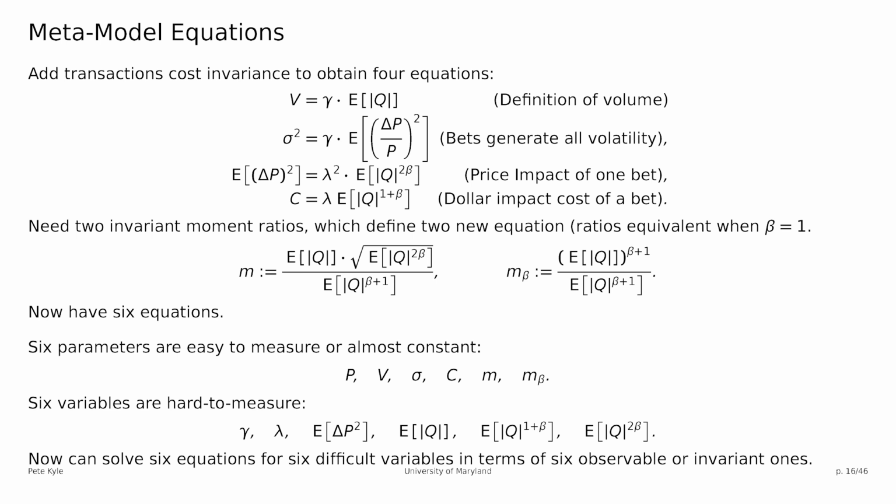Think of that as a scaling parameter, and therefore different moment ratios should be the same, and that's what the equations with the m's say. So when you add these equations with the m, you get 6 equations, and it turns out that you have 6 parameters that are kind of easy to know, but more importantly, there's 6 parameters that are kind of hard to know, and those are the number of bets that arrive, the price impact, the effect of those bets on the price in the market, and the size moments related to the sizes of the bets.